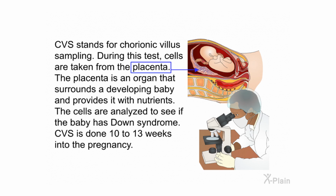CVS stands for chorionic villus sampling. During this test, cells are taken from the placenta. The placenta is an organ that surrounds a developing baby and provides it with nutrients. The cells are analyzed to see if the baby has Down syndrome. CVS is done 10 to 13 weeks into the pregnancy.